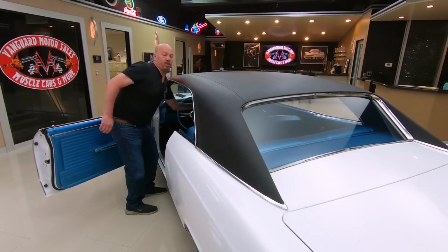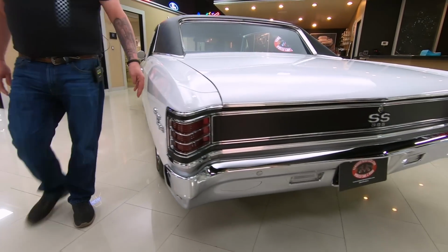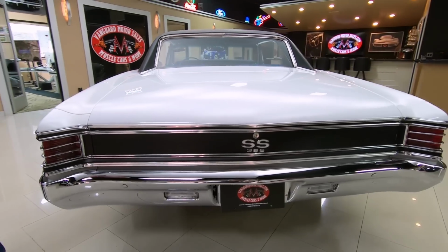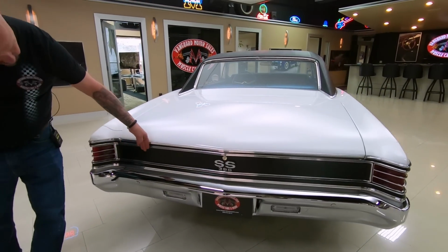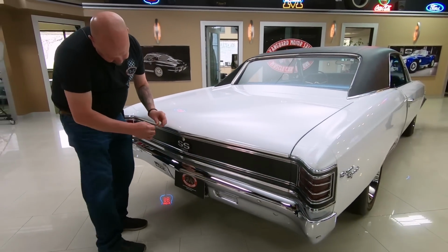You look down that quarter panel, nice and straight. Body work on the car is phenomenal. The Super Sport looking good. All the chrome looking good back here. Chrome on the back bumper looking sweet.